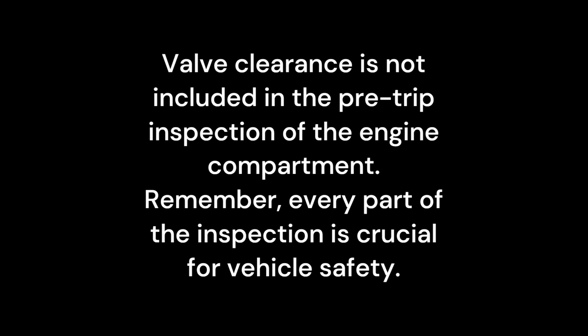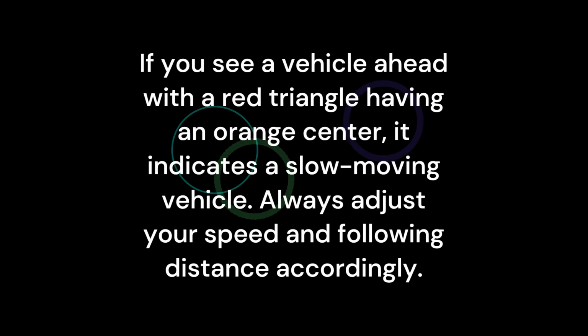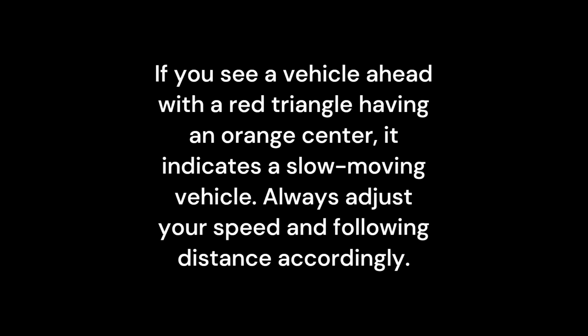Valve clearance is not included in the pre-trip inspection of the engine compartment. Remember, every part of the inspection is crucial for vehicle safety. If you see a vehicle ahead with a red triangle having an orange center, it indicates a slow-moving vehicle. Always adjust your speed and following distance accordingly.